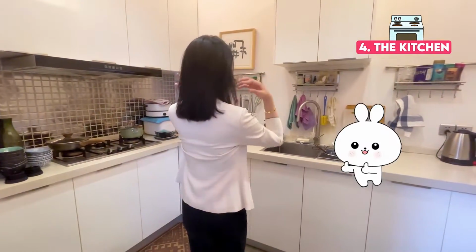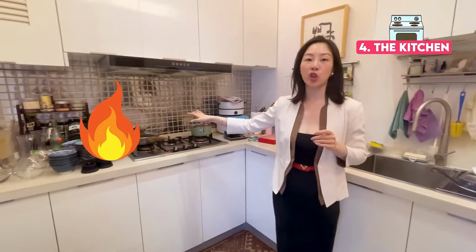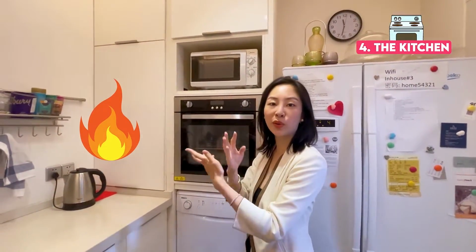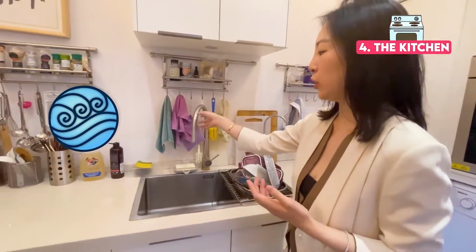The things you should look out for is that you don't want any water-based things to be facing any fire-based things. A fire-based thing would be the stove, right? Here's a stove. And you can see over here the fire-based thing is actually facing another fire-based thing, which is the oven and the microwave. So those two are aligned, which is good. Because what you don't want is for the sink to be facing the stove. That would not be so good.